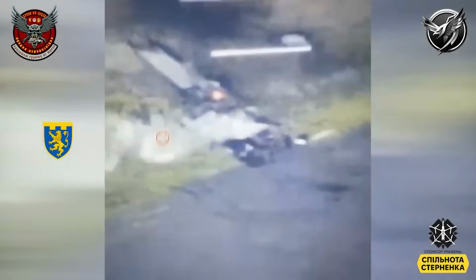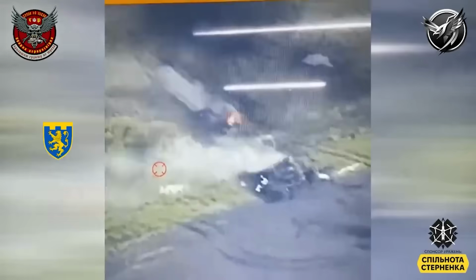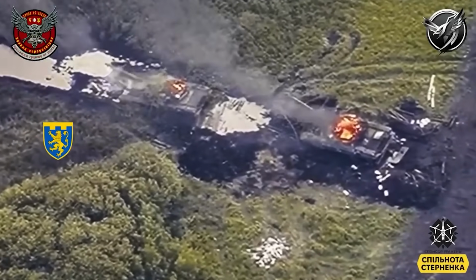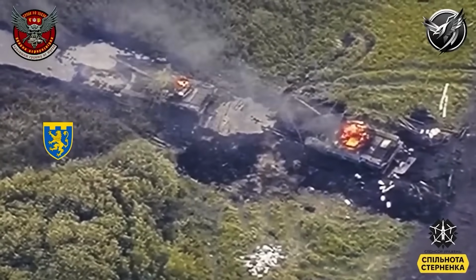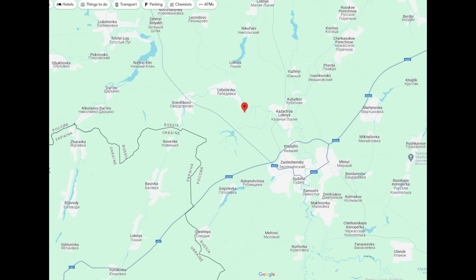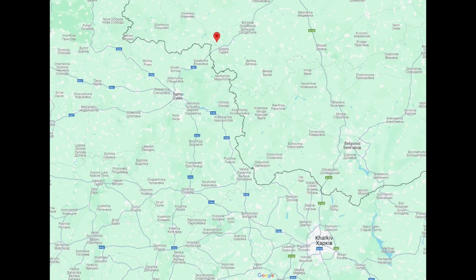It's been suggested that Russia is building its forces up in Kursk near Sumy to carry out an attack over the border, the way they have done in Kharkiv. Here's the geolocation. So this cluster of vehicles were in this field here near the trees. Here it is zoomed out. So, this is southeast of a small settlement called Lebedevka, near the border with Ukraine. Here it is zoomed out again, so you can see it's not far from the Ukrainian city of Sumy.